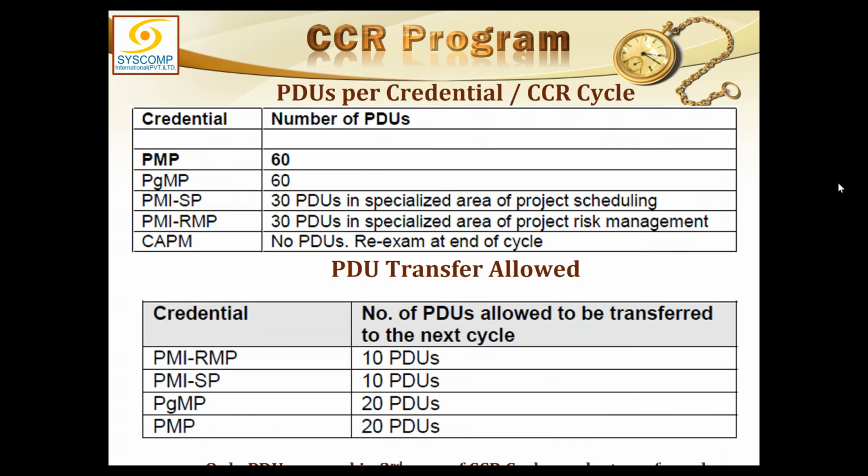There are different certifications I have talked about, program management professional, portfolio management professional, and so on and so forth. They all have slightly different requirements. There are four certifications: project management professional PMP, program management professional PgMP, portfolio management professional PfMP, and professional in business analysis, that is called PMI-PBA. For each of these four certifications you have to gain 60 PDUs.